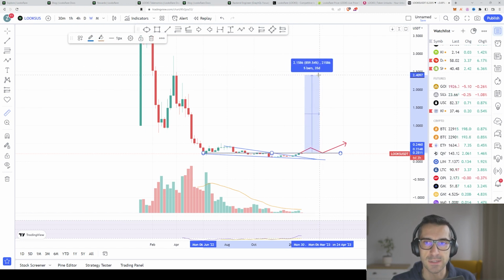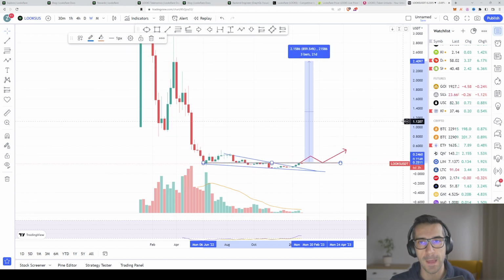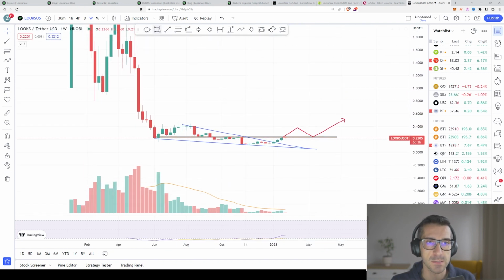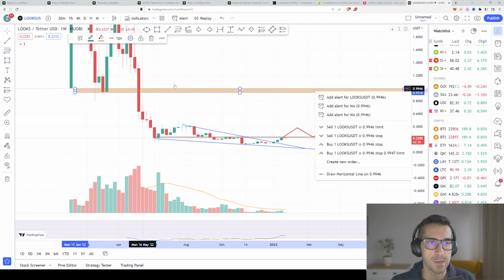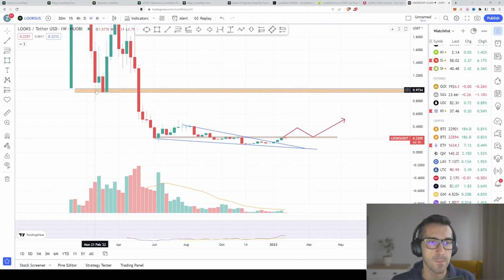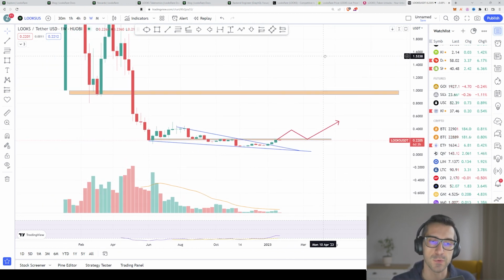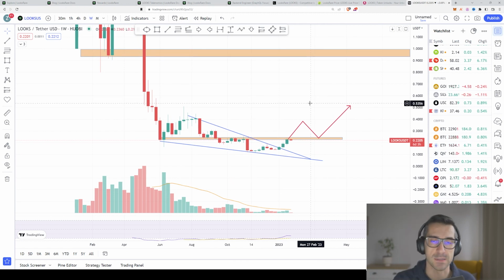Actually, this key resistance level here around $2.5 is around 900% gains. So if we get a proper bull run, I don't think that's impossible to be reached. However, obviously there are some key levels here around, I would say, $1. This is a round number, and you can see we had a pause here back in March of 2022. So definitely this could be an area if I decide to take a position. And I don't think this will be an easy play overall, and that's why I'm going to position myself relatively small compared to the risk that obviously this play has.